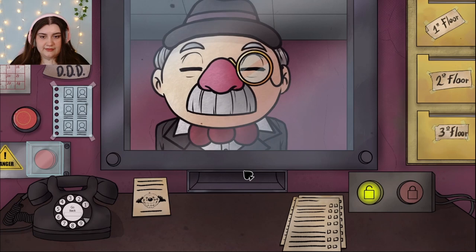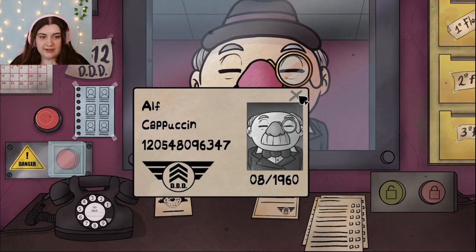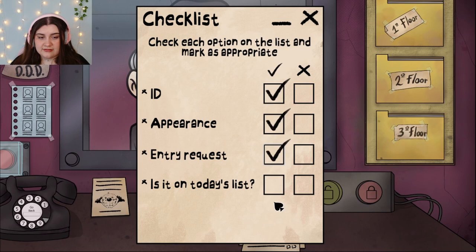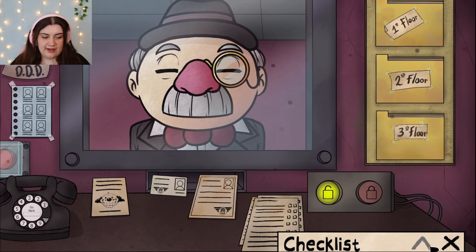Hey. Alf Capuchin. He comes from his job as a lawyer. 1960. Wait, what floor were they on again? Floor 304. Oh, here he is. He has a big nose, prominent mustache, use of monocle, wears a hat, round face. He looks good to me. Yeah, you're on my list today, so I'm gonna say you are good, sir. Yeah, go.